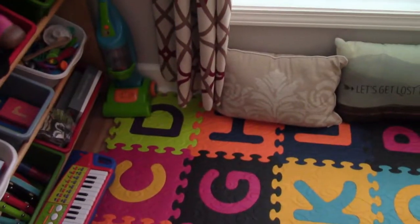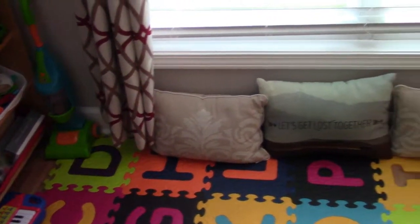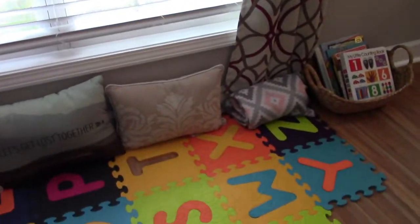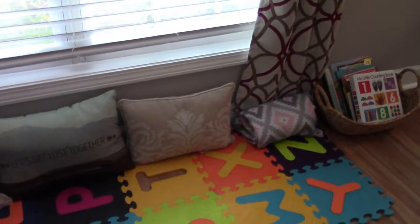And eventually, I'm going to change out these curtains. They are really long and they've always been here. Since we moved here, they were just here. So we do plan on changing these. I want to just get some white curtains that aren't so long as well.